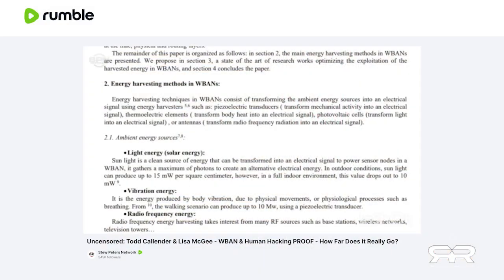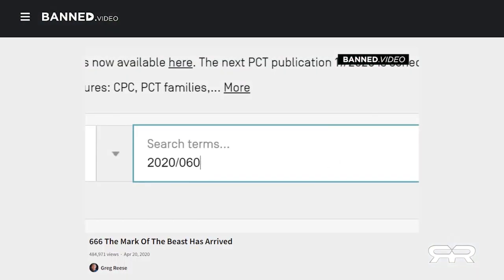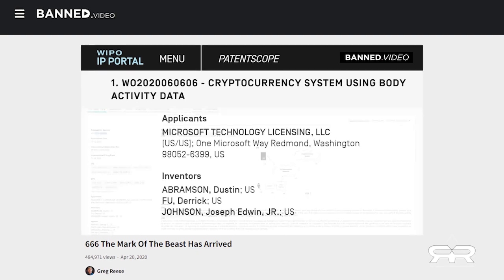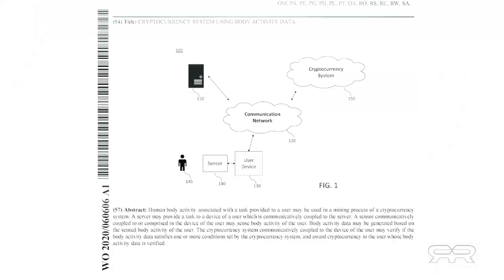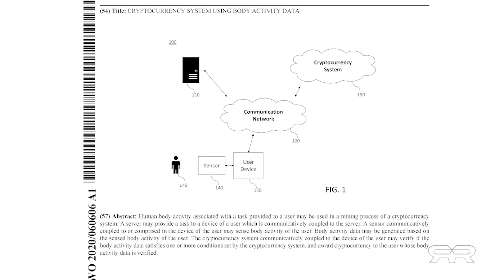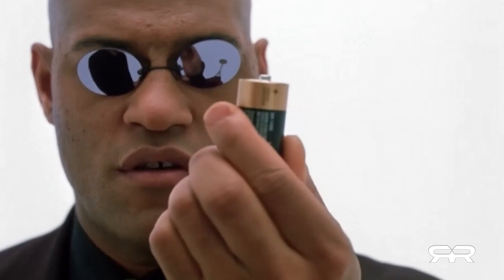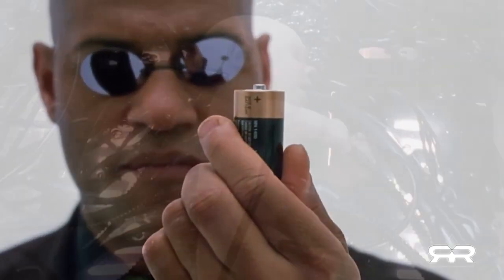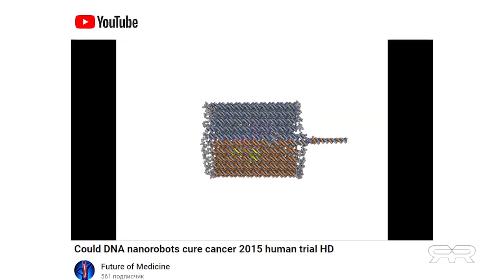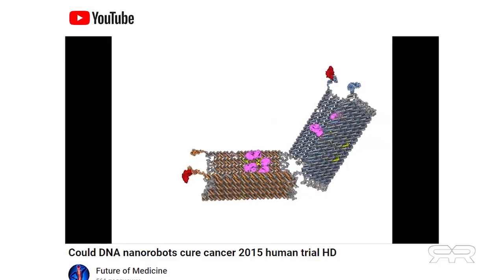And their research shows that the Microsoft patent filed in 2020, 060606, cryptocurrency system using body activity data, is now in effect, and that this technology is turning the human body into an antenna, which can output energy, meaning that humans are being turned into batteries to fuel the digital AI prison that is being built around us. And if you choose not to comply, the technology includes a built-in kill switch.